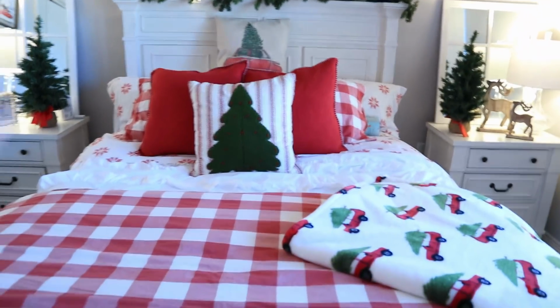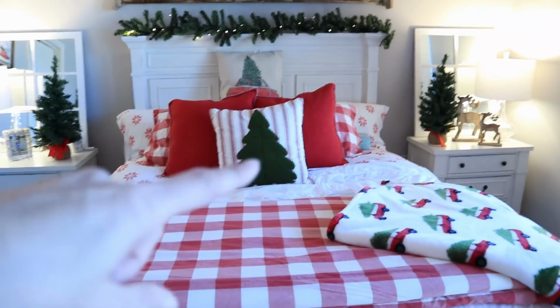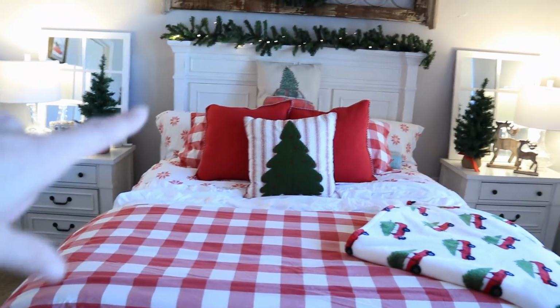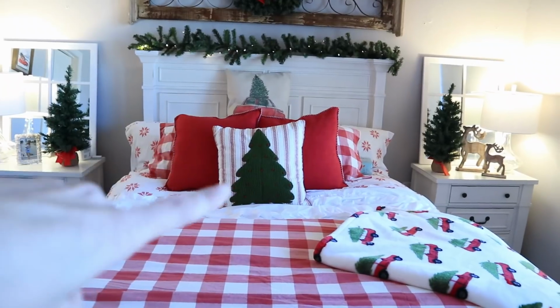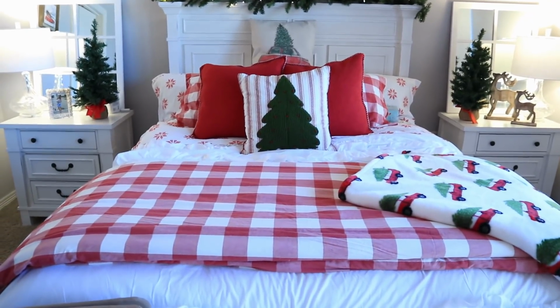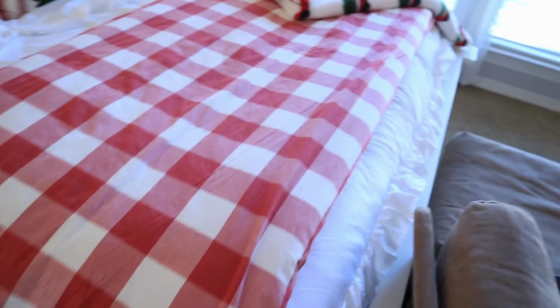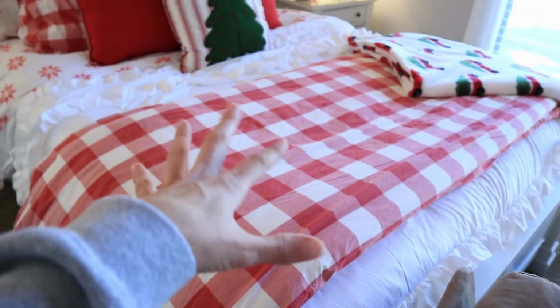And then this is actually different from the video when I decorated my room in the first place. I changed out the pillows, and I added those two red pillows in the back, and then just centered that Christmas tree pillow in the front. The red gingham duvet cover is from Amazon. I will try to find it and link it down below for you guys, but I know that it's linked in my original video.